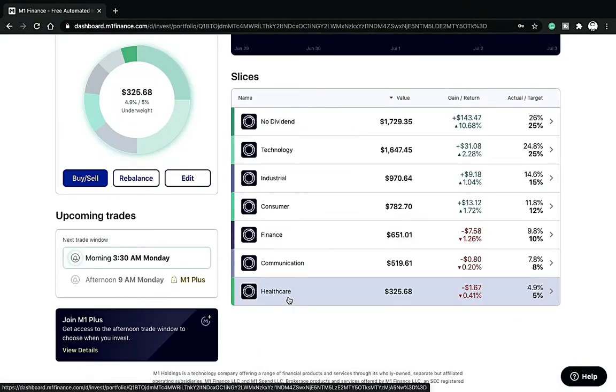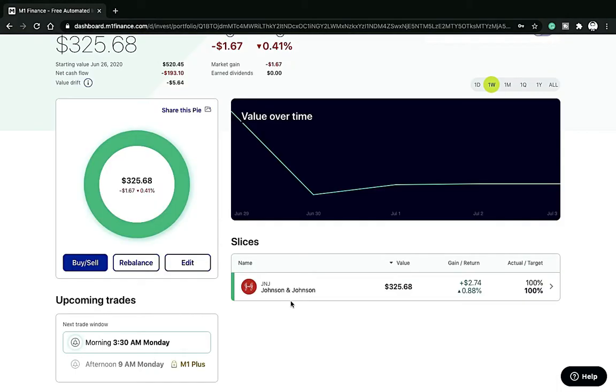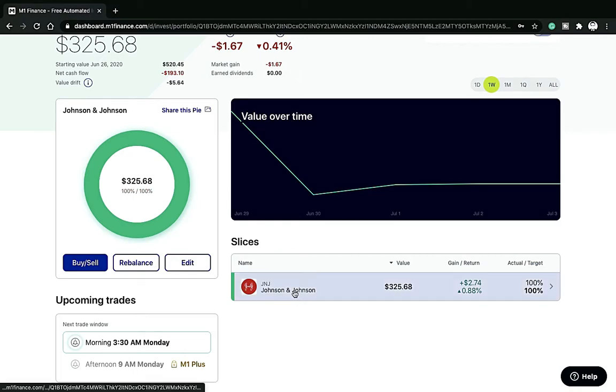Now let's go to my healthcare. This used to be 8% of my stocks slice, but now I turned it to 5%. For my healthcare, I decided to sell United Health Group. And now I'm only left with Johnson & Johnson, and I'm probably gonna just stick with this stock and hold it forever.